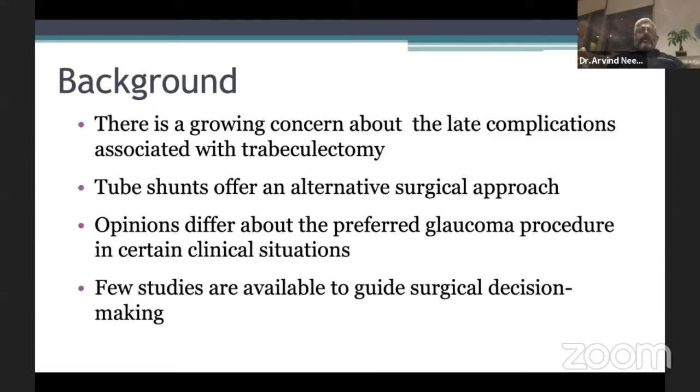And it's very interesting that you put my talk at the beginning of a trabeculectomy symposium. I think over the years, we have learned how to use mitomycin better. But way back in the early 2000s, we saw a lot of endophthalmitis and a lot of problems with blebs and bleb morphology. So tube shunts seemed to offer a better surgical approach, and nobody really knew what was the preferred alternative, especially in patients who had already failed a trabeculectomy.